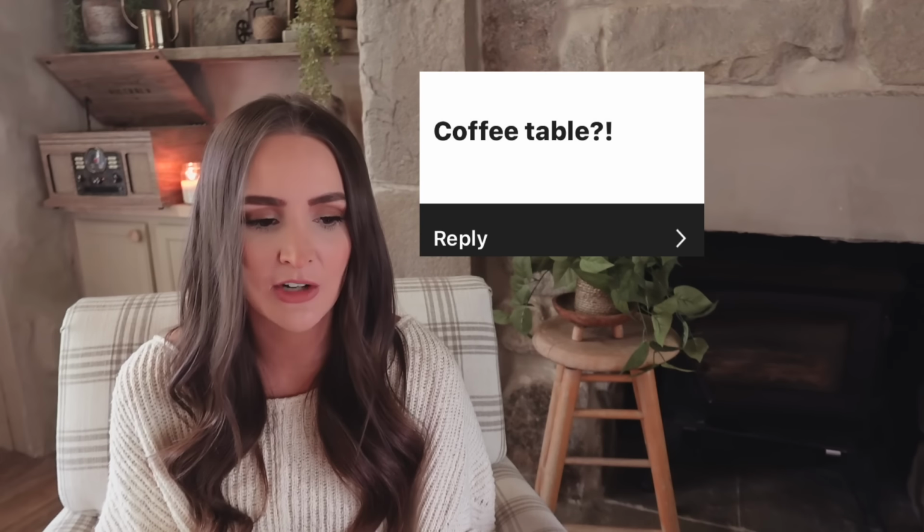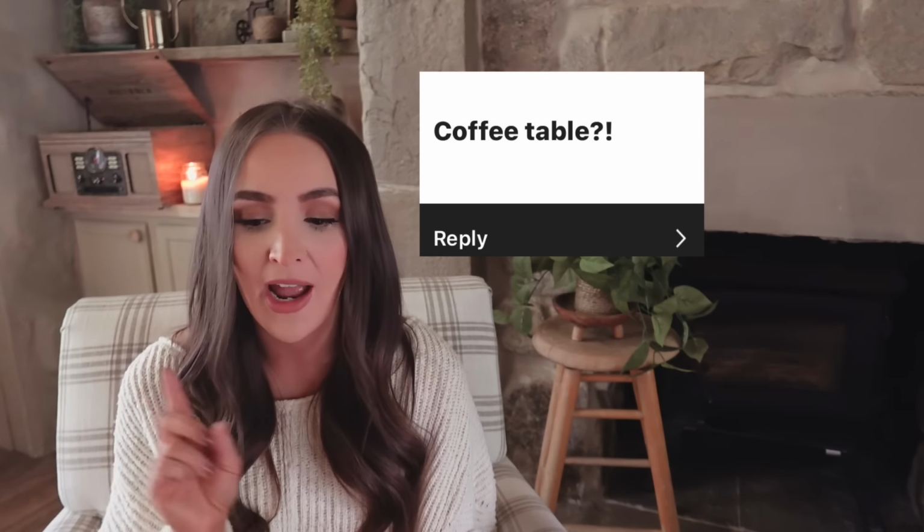Another question was, where is the coffee table from? This was actually a DIY project years ago. I have a video, so I will have that linked below. And I believe this coffee table cost under $50 to build. It looks really great. I love, again, the old distressed looking materials, and I love how this looks still. Also had questions about the lilacs.